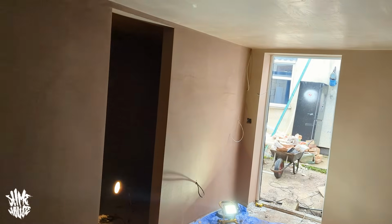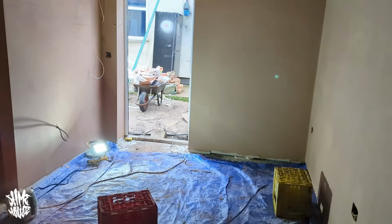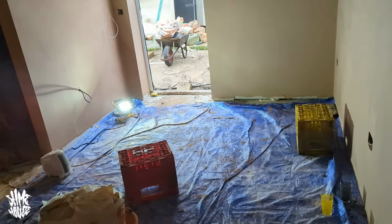So after another 2 days, this time of plastering and boarding, we was left with a room that was all skimmed, ready for the final electrical components to be wired in, and also with some pretty epic acoustics.